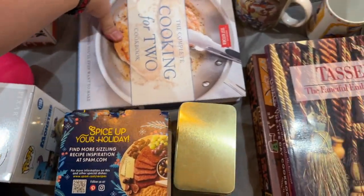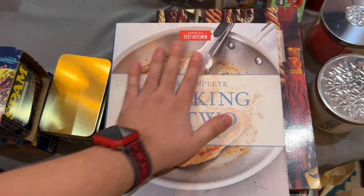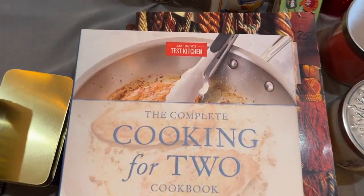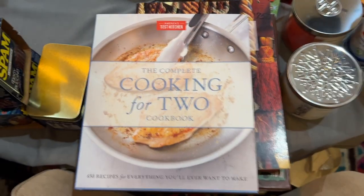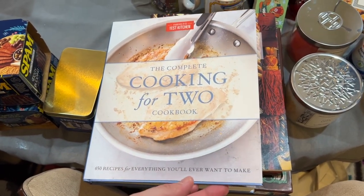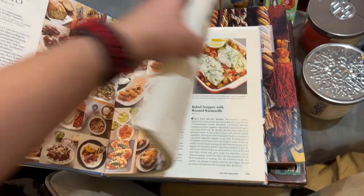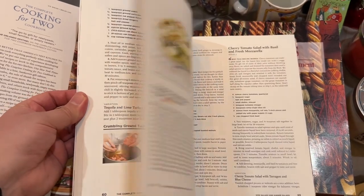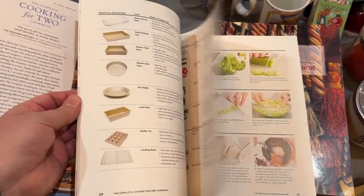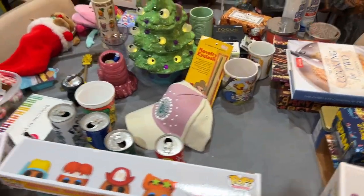And my mom got this for me. Her and my brother love America's Test Kitchen. Let me know in the comments if y'all have ever made recipes from them, but since it's just me and Matthew, well, and the dogs, it's cooking for two. And I need to diversify some recipes that we make, and I will totally take a look at this. So thank you for that. That is such a long haul.